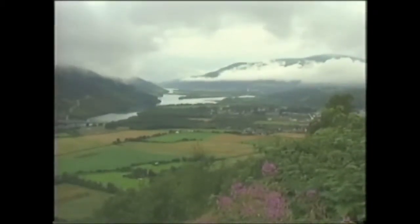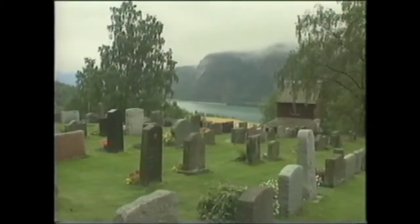The trek south leads to the second postcard perfect valley. Its water teeming with sport fish like brown trout, char, and grayling.